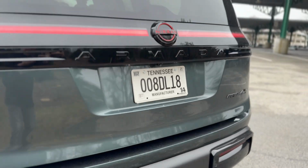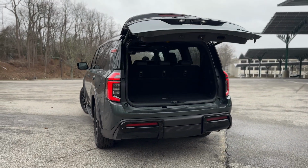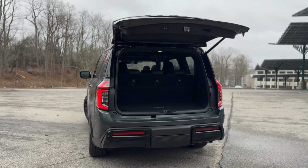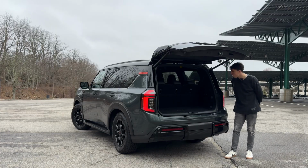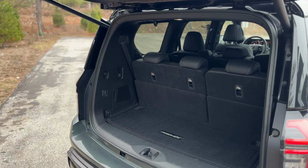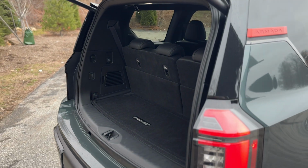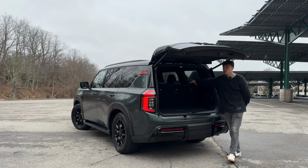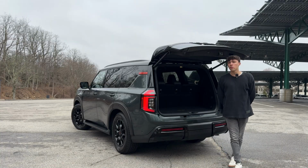Open up this trunk area over here. Nice beeps it gives us. Fully powered tailgate, of course, and in the back of the Armada, you will find a third row. Yes, this thing has a full third row, and it's not just a 2-passenger third row. This is a 3-passenger third row, so you can fit 3 people back here, as well as 3 people in the second row. So you have plenty of capacity to haul people around in this all-new Armada.